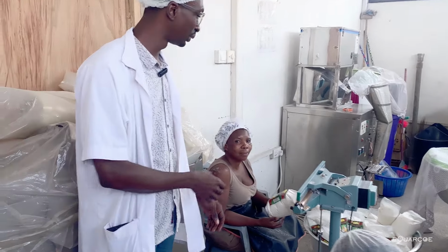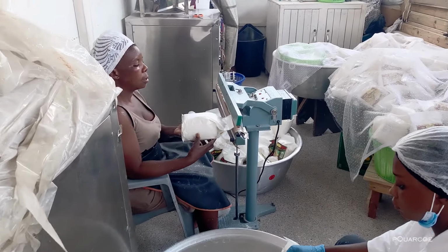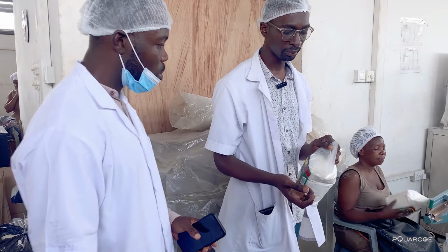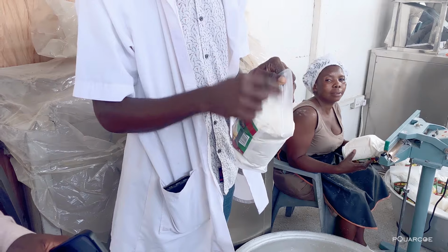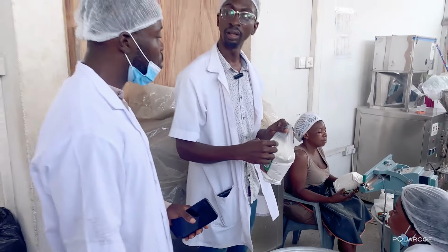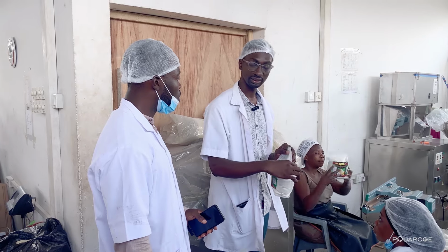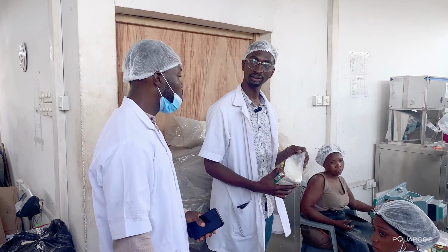So Auntie Mercy is doing the final sealing with our foot operated sealer. So it comes out as this. We have the double sealing. So when a consumer buys it, you see these notches here. You just peel off along the notches, and then you can easily open. And if you are not using the product anymore for the moment, you can just seal it back with the zip and put it in your cabinet.